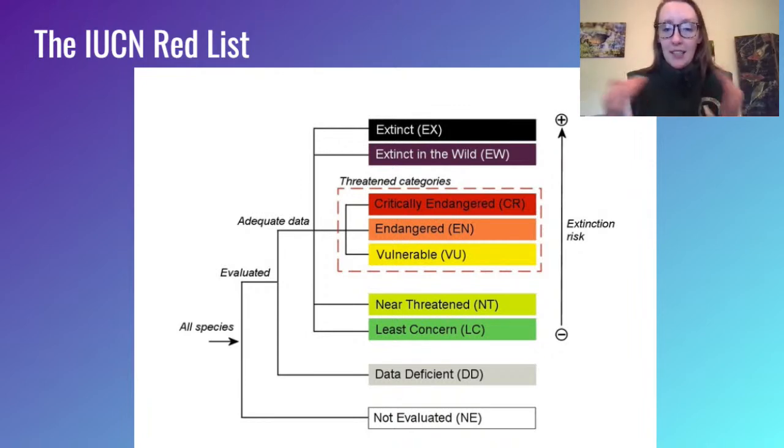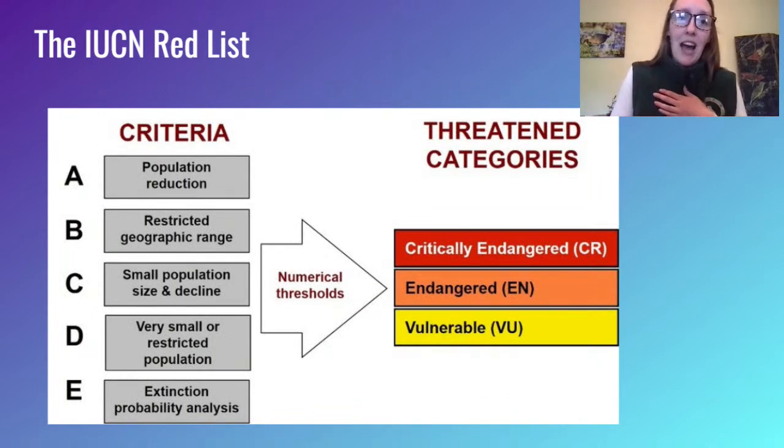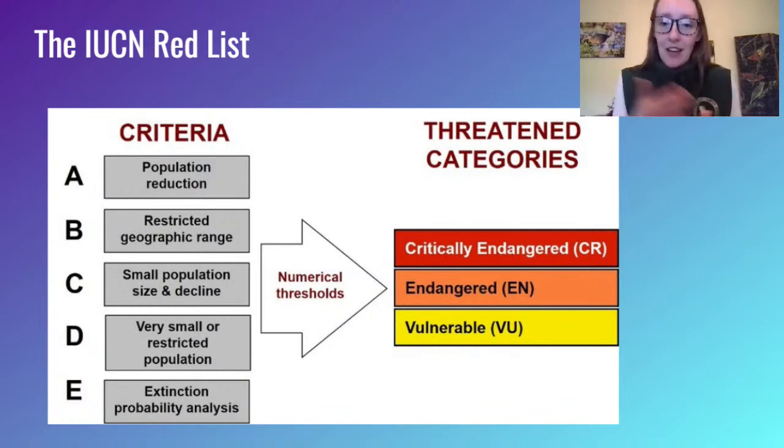So the goal is to keep everybody below that vulnerable level, ideally below even least concern. So I wanted to give you a little bit of an idea of the different categories or criteria that go into these different categories of species populations.